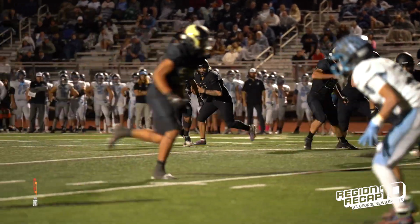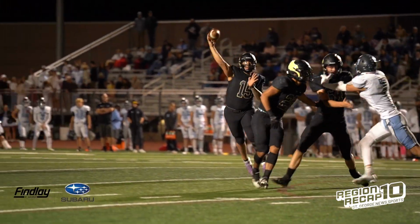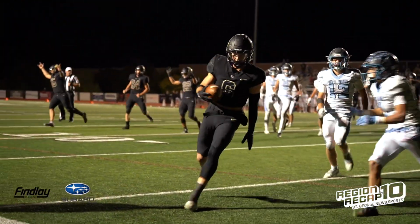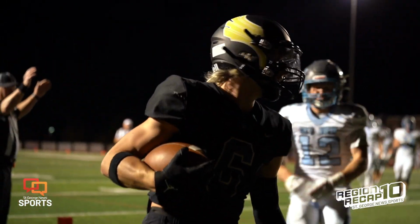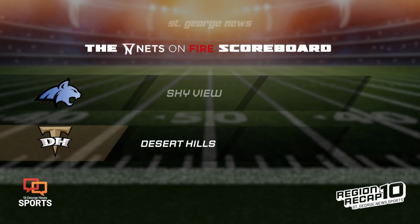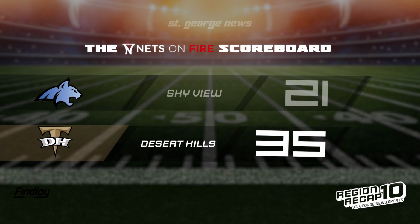The Thunder would add one more touchdown as Fuilatolo would hit Lincoln Holmes on this out route. The final score, Desert Hills 35, Skyview 21.